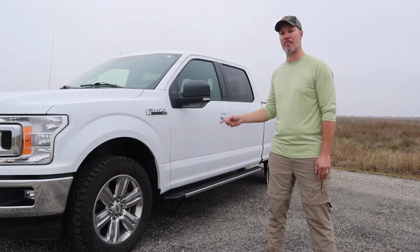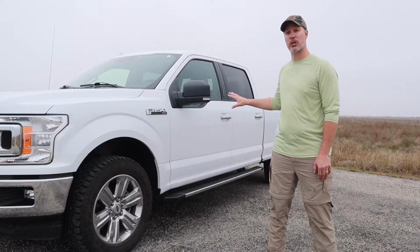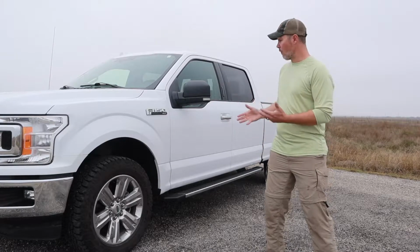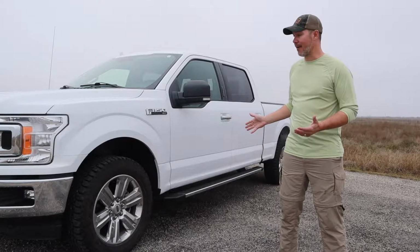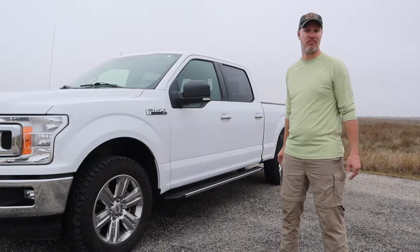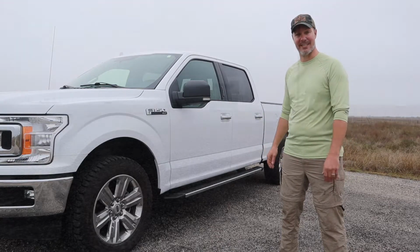This engine is a beast and it's a lot of fun to drive. I've got the 10-speed automatic transmission, which is nice and smooth. And it's overall been a great truck so far. I'm going to walk you through some of the things I like about it, show you some of the things I don't, and tell you what I plan on doing with this thing.